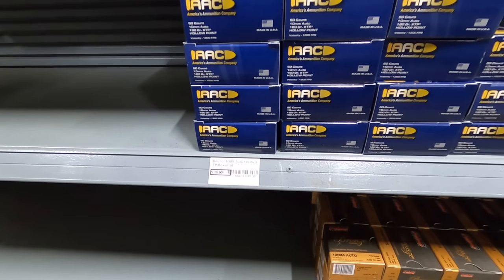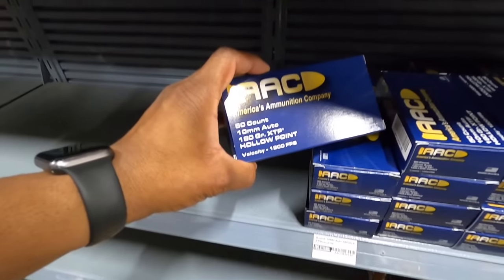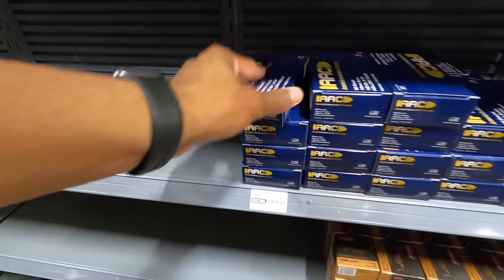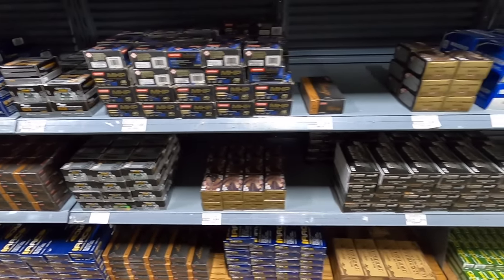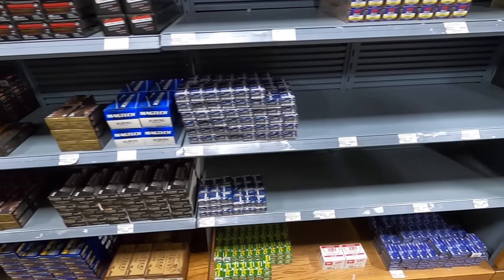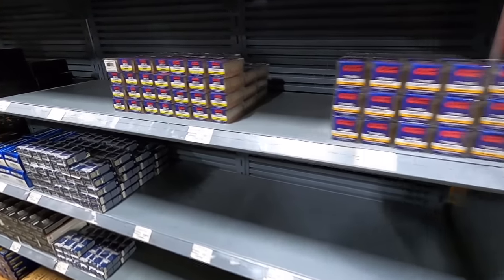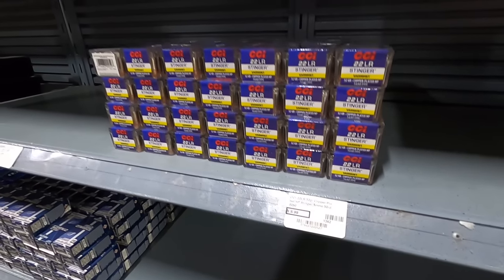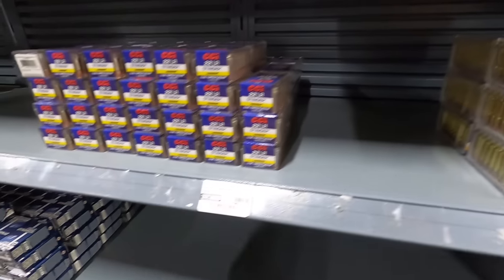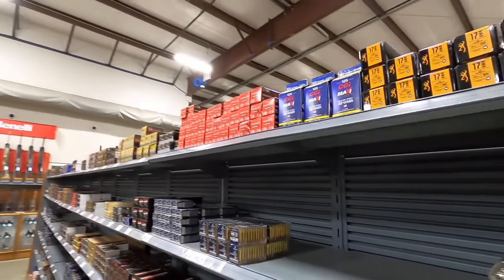Oh, here goes some AAC right here. AAC, 180 grain. This is 10 millimeter. So I might get some of that before I leave, maybe, because I don't feel like ordering it. We got some more. I gotta buy that Palmetto shirt though, so when I do my reviews. We got the CCI right here. Let's see what CCI is going for. You got the 22LR Stingers, $8.99, y'all. And looks like you get a total of 50 cartridges.